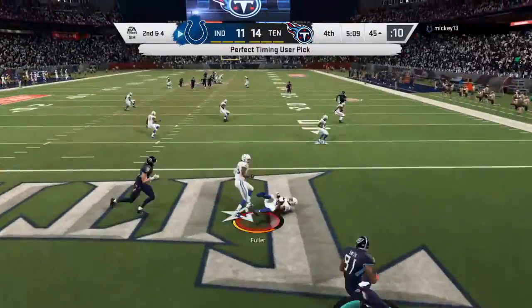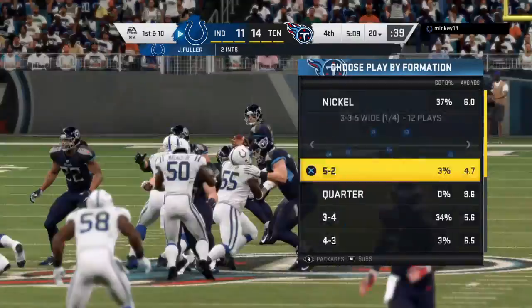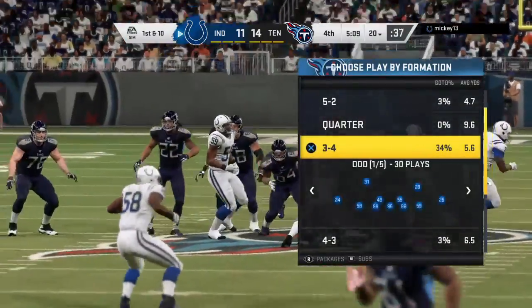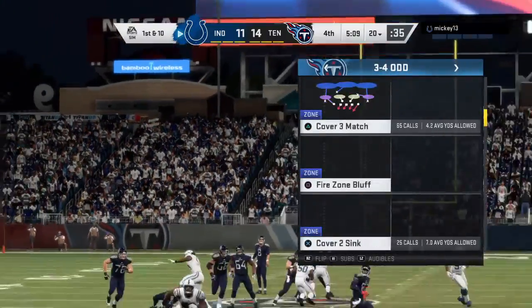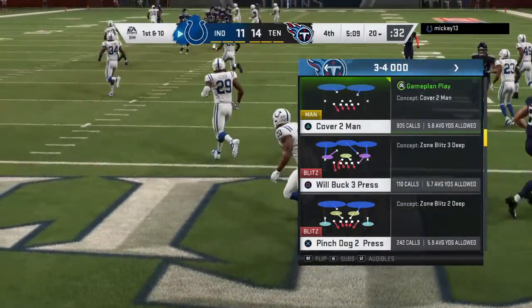And look at this. They get the turnover they needed. It's intercepted. Snags it for the pick. And a big turnover there as his guys will get the football back at their own 20-yard line.